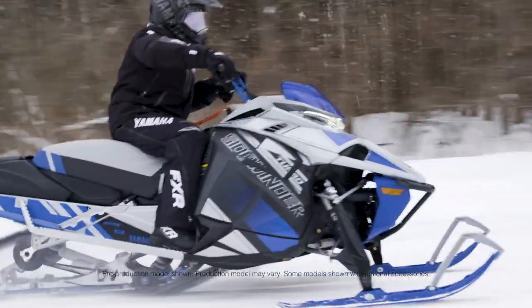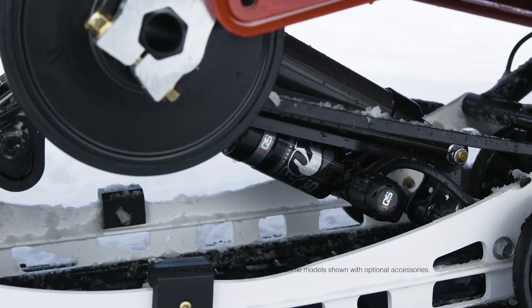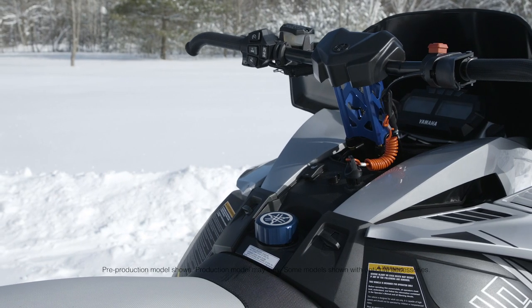First up is our 2022 limited edition lineup. Our LE snowmobiles offer upgraded spec and color packages. Our goal with the LE series is to give our tried and true loyal Yamaha customers some of the most premium and exclusive snowmobiles you can buy. Color matched components and our most premium shock absorbers set the LE models apart from the remainder of our lineup.